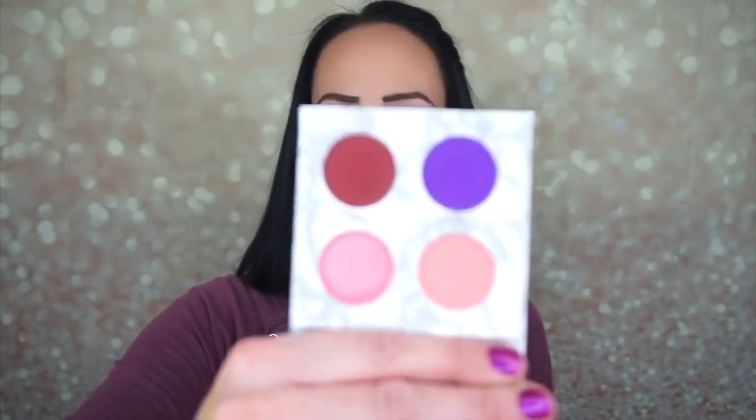And here we go. I received the Assemblée by Jackie Love in, I don't remember, maybe Yes. No, what was it? Glow Addict maybe? So here's this one. I haven't really used that. I received the Purple Flame eyeshadow palette by Rude Cosmetics in a Tribe Beauty box.